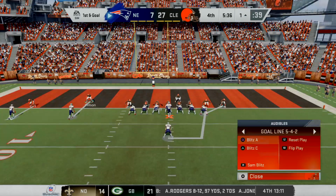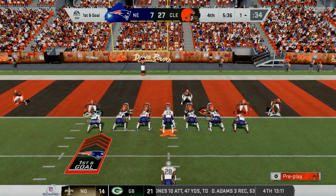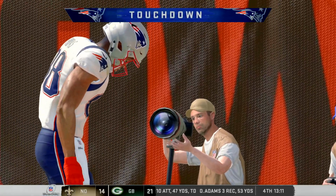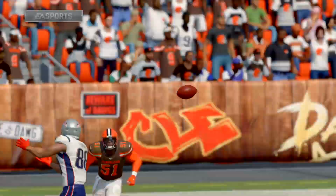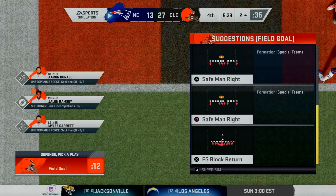First and goal, and they've got to be thinking a chance to get right back into this football game. Hey, Alabama. And he's in. Touchdown, Patriots. A 1-yard touchdown reception. And the Patriots make some inroads here on that deficit. There was no going through the progression.